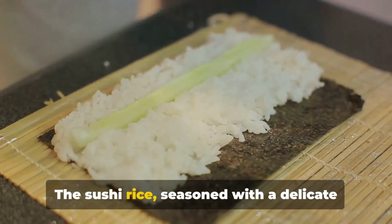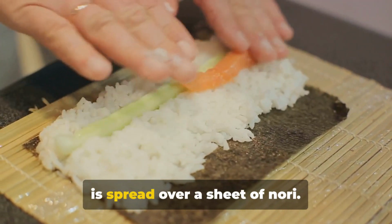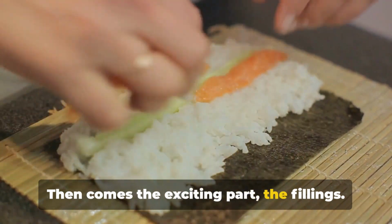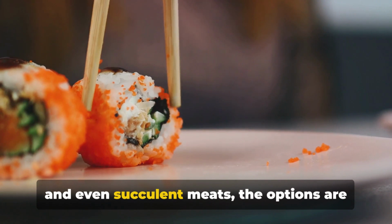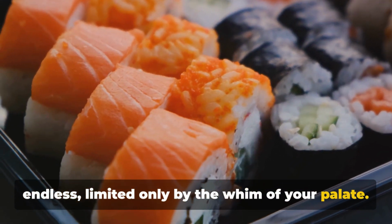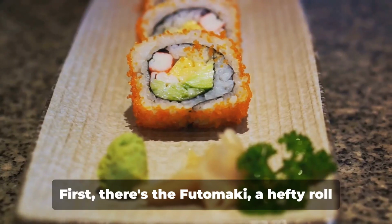The sushi rice, seasoned with a delicate balance of rice vinegar, sugar, and salt, is spread over a sheet of nori. Then comes the exciting part, the fillings. From fresh fish to crunchy vegetables and even succulent meats, the options are endless, limited only by the whim of your palate. It's the types of maki that truly showcase its versatility.